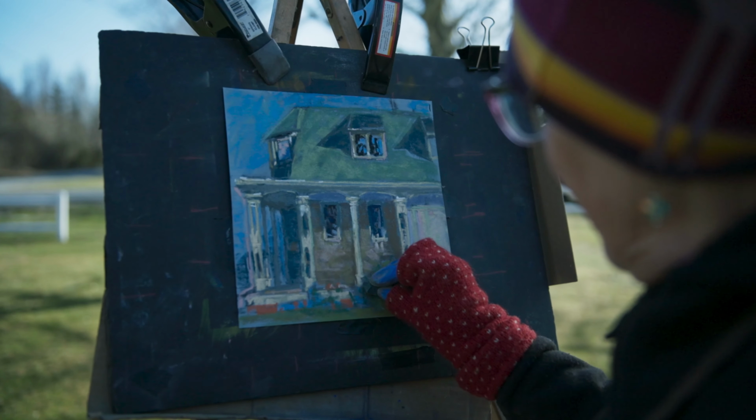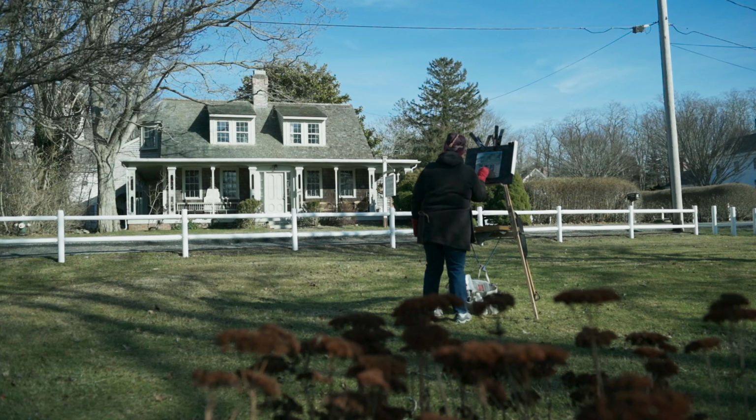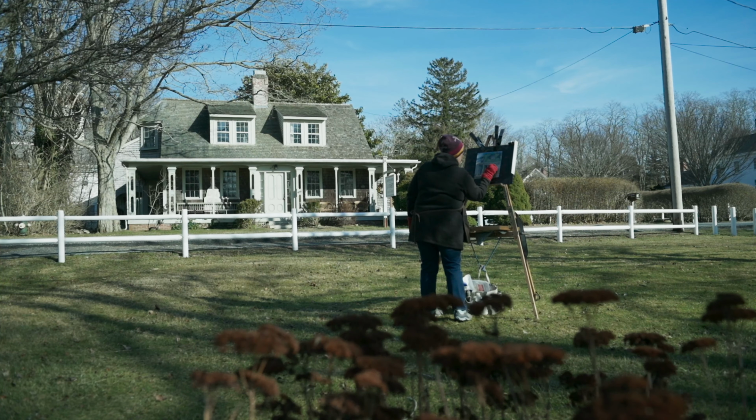Kick up the warm greens in this building here and exaggerate that little bit of warm yellow. That was on the porch. Well, it's really like a, I don't know what color it is. It's warm.